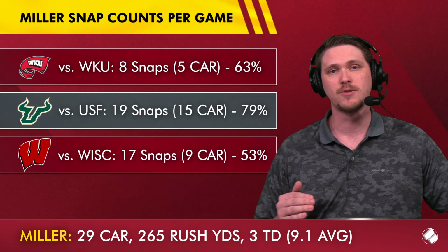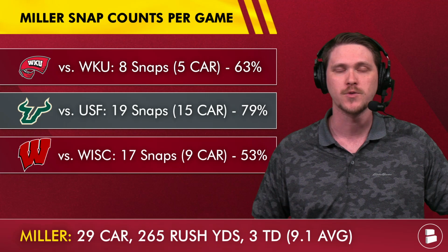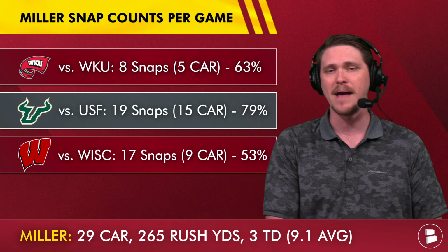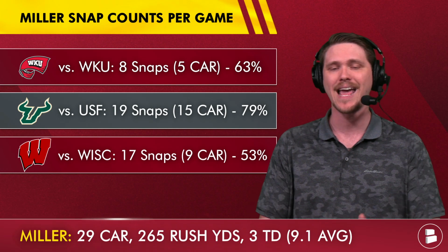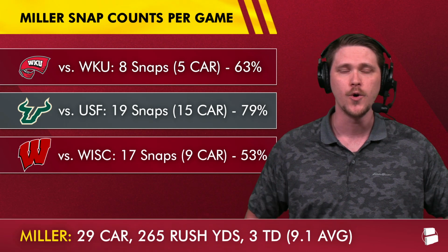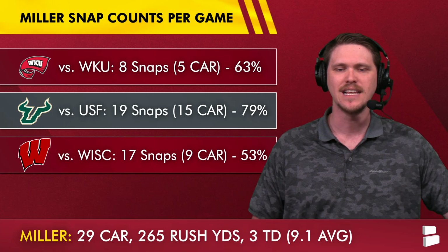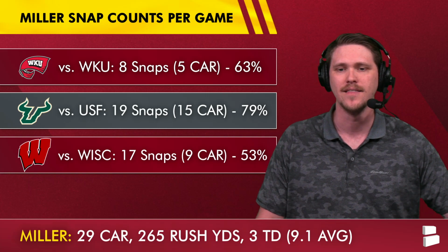Going over to Jam Miller now. I think Jam has been really, really great for you as well this year. We talked about it so much in the lead up. The fact that Jam Miller and Justice Haynes were really going to be 1A, 1B for you. And whoever was going to have the hot hand is who was going to get the ball. And I think you have seen that more with Jam Miller early on in the year.